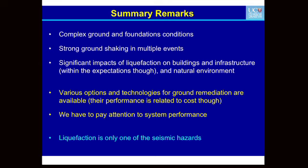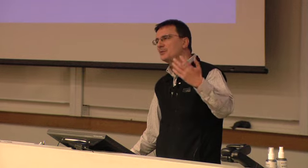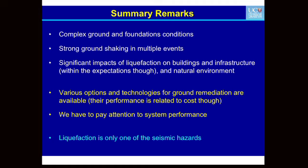We have to understand that the ground conditions and the foundation conditions in Christchurch are exceptionally complex, and that we've got a series of multiple events producing very strong shaking and affecting a number of structures, well designed in my view, but really subjecting those to a series of earthquakes producing quite large damage in each event, as well as significant cumulative damage. Liquefaction was one of the major culprits of the damage, affecting residential buildings, CBD buildings, as well as pipe networks. It also affected the natural environment. We do have global subsidence in some areas, which is now increasing the exposure to other hazards like flooding.